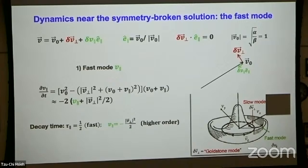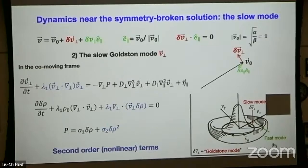This is a Goldstone mode, right? This Goldstone mode corresponds to a direction that doesn't cost you any energy. If you think about this energy landscape, it doesn't cost you any energy to go in this direction. It's soft, so any perturbation can excite that mode. The question is, how much does it excite this mode? Is it enough for you to destroy this steady state, that symmetry broken state? So the slow Goldstone mode is potentially dangerous.